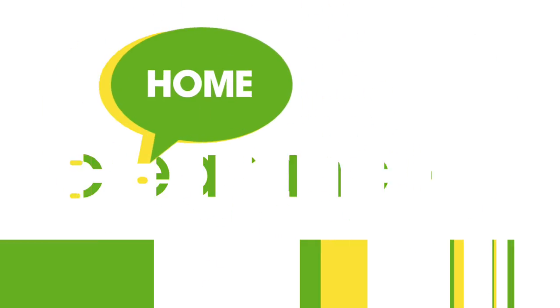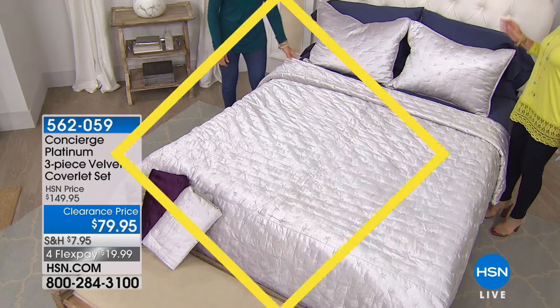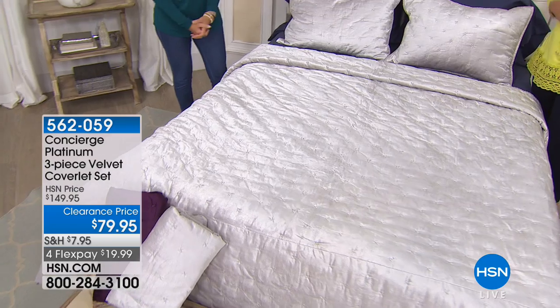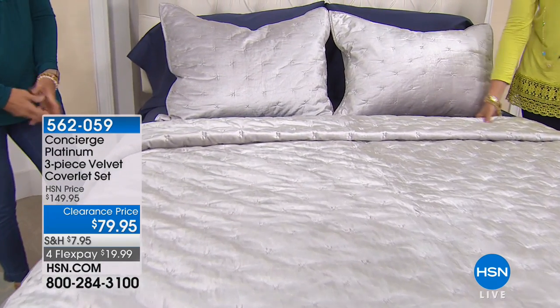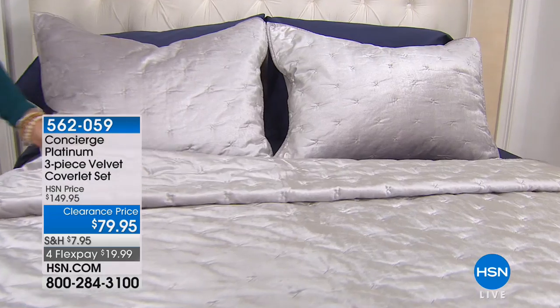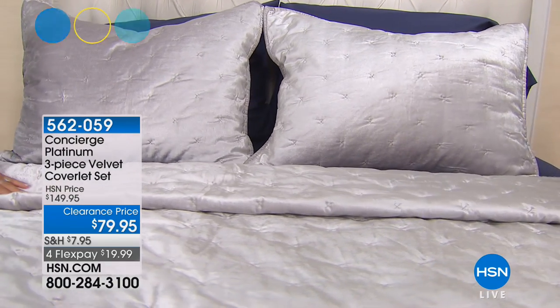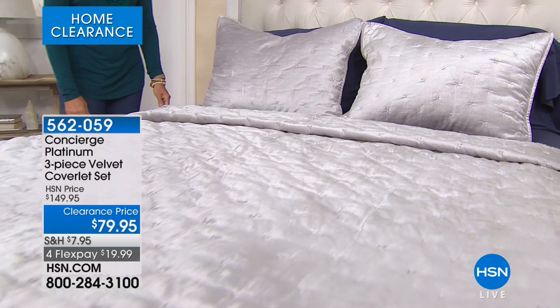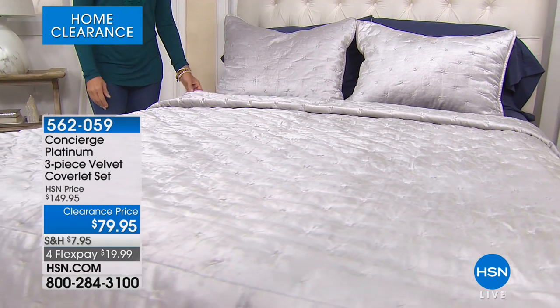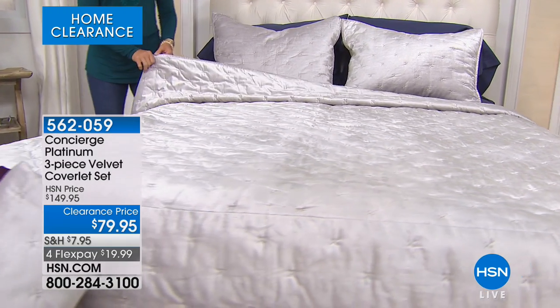What better way to do it than velvet? This is beautiful. This is so pretty. I had only seen a picture of it, and then you see it in person. You guys are gonna love this. It is our platinum 3-piece velvet coverlet set. So platinum is our highest. It is, when it comes to quality in our concierge line.